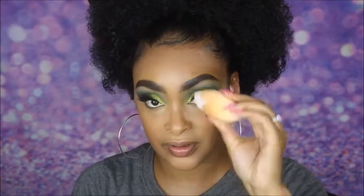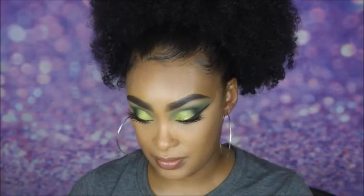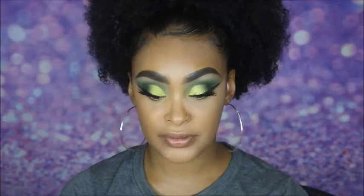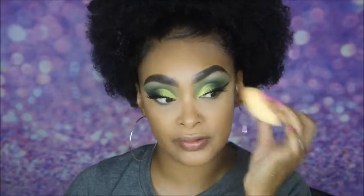And I'm pretty scared to use this because it is pretty white, but we're just going to use a small amount underneath the eye just to see how it works out. Right, so I do have some in the cap right here. I'm just going to dip my little sponge in here and set underneath my eyes lightly. I was scared, but it's not making me look like a ghost at all, which is good. Very lightweight, very sheer, like the color says.